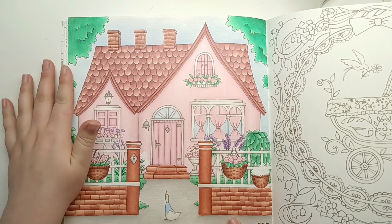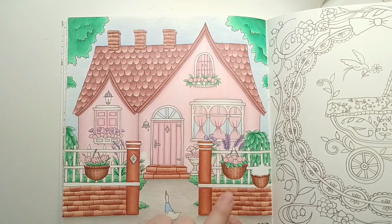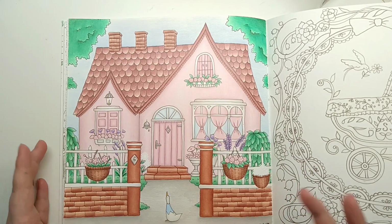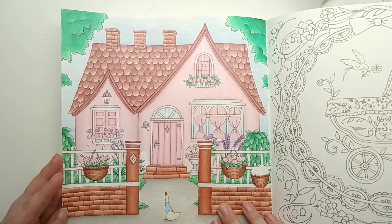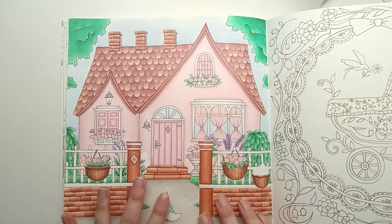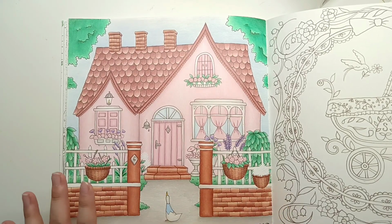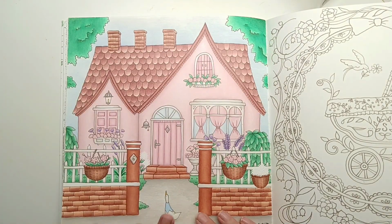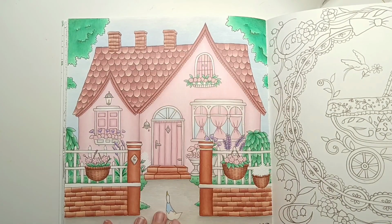And then by the time I got to the sort of leaves and trees, I decided to go different and do a bluey tone green. I wish I'd chosen something different. I do like how it looks in the end, but these trees, the pencil blending isn't my best work. But I don't mind because I love the cottage so much.